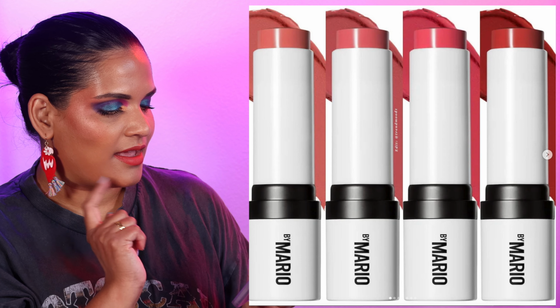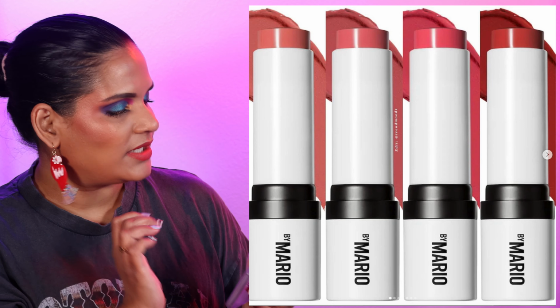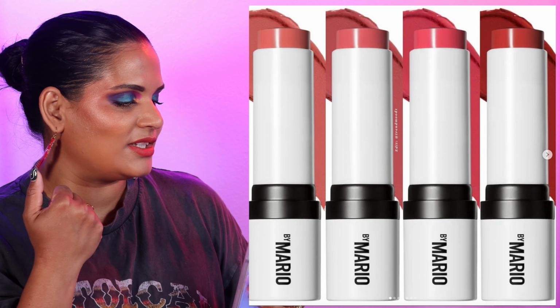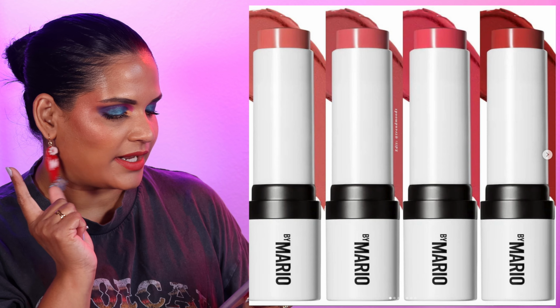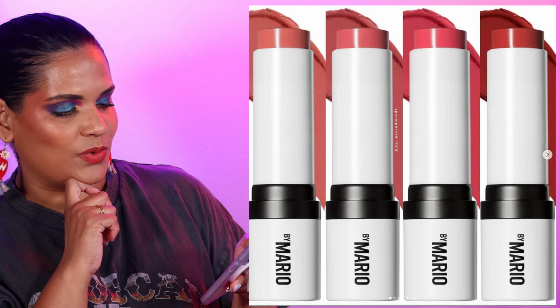I think pomegranate looks beautiful. I'm so tempted, but I don't need it, so I'm going to pass on that too. But I remember spotting that this weekend, and I was like, ooh, more blush, more blush. So we did talk about a ton of blushes.